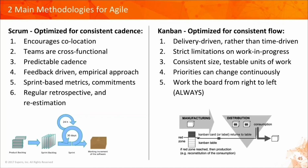So it's beyond the scope of this talk, but there are two main processes that everything else has kind of evolved out of, and people mix and match a lot of these things and have come up with offshoots on a lot of these. But generally, there's a Scrum-based method, which is sprint-oriented. It's very much about optimizing a consistent cadence and predictability about when things are going to be released out of a development cycle. And then there's Kanban, which is more about optimizing a consistent flow, a continuous flow, if you will. Both have their merits, both have their challenges.